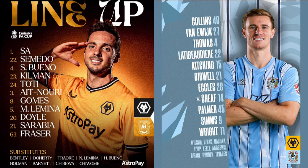It's Joel Latabaudiere, who's sporting a new hairstyle, playing at right back. So it is Brad Collins in goal. It looks like then a back four of Latabaudiere at right back. The central defenders are Kitching and Thomas, and the left back is Bidwell. Then across the midfield you've got Van Avat on the right, on the left, and Eccles and Sheaf in the middle, and then you've got Sims up front with Casey Palmer in the number 10 role.